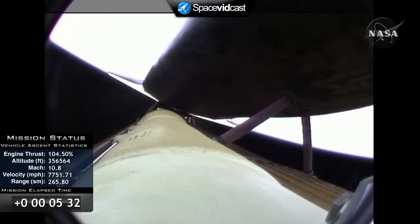5.5 minutes into the flight. Atlantis now 67 miles in altitude, 312 miles downrange, traveling almost 8,000 miles an hour. Thanks for single engine ops 3.